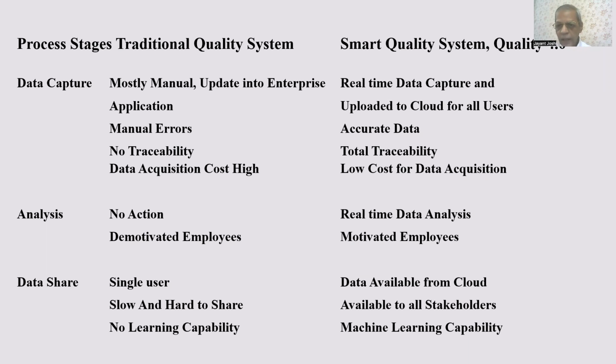But that data is not just captured into your enterprise application, it is also uploaded into cloud technology. As we know, we are talking about emerging technologies, and the first and most important phase to start with is updating all the data into the cloud. The benefit of the cloud is that all the data is available across the whole organization to all the stakeholders in real time, which they can use for their own purpose and their own decision making. So this is the most important thing in data capture.